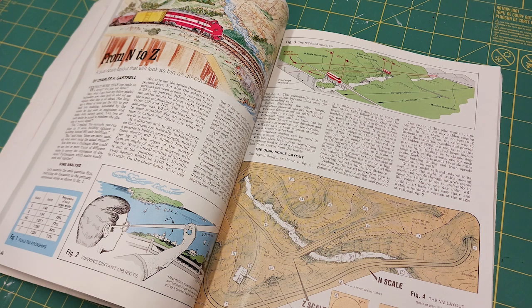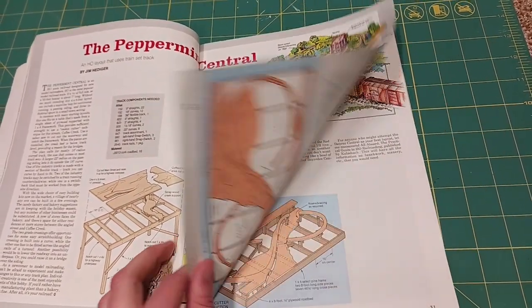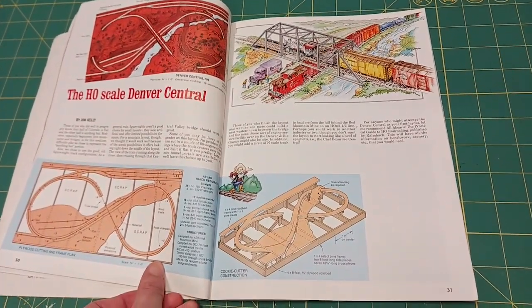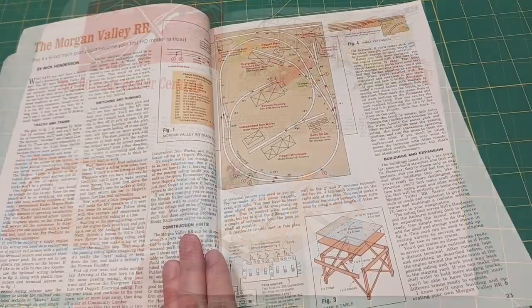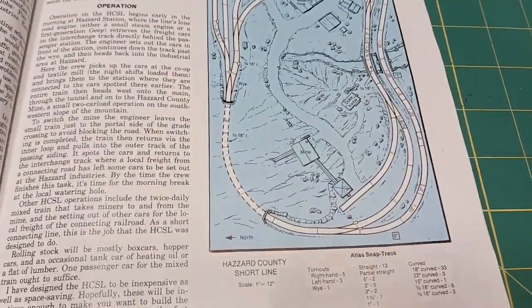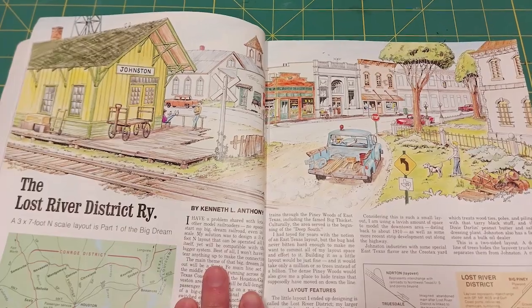Some of the 4x8s, such as the Peppermint Central or the HO scale Denver Central, don't lend themselves to realistic operation, and I think the Morgan Valley Railroad and the Hazard County Short Line are too cluttered without any purpose other than the thought of more track equals better. Otherwise, the rest are quite solid, and I would consider building many.